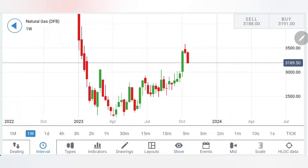Let's have a look at the weekly charts. On the weekly chart, this was the breakout here. After the breakout, we have seen price rallying towards 3.6, and now it is trying to retrace a little. Retracement means this is definitely a support zone it is looking forward to, around 3.02, 3.05. Very strong support exists at around these levels.